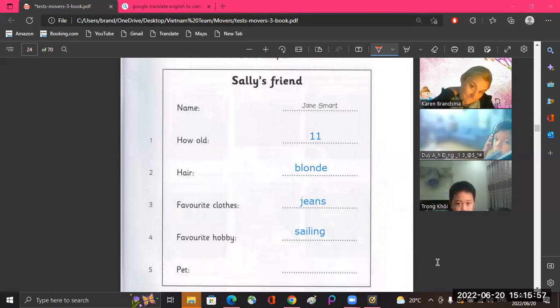Five. Has she got any pets? Oh, yes. It was her birthday yesterday and she got a parrot. A parrot? Yes. It's beautiful and it can talk.